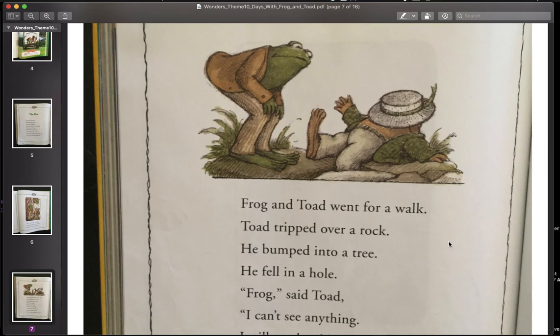Why can't he see anything with the hat on? It's too big.